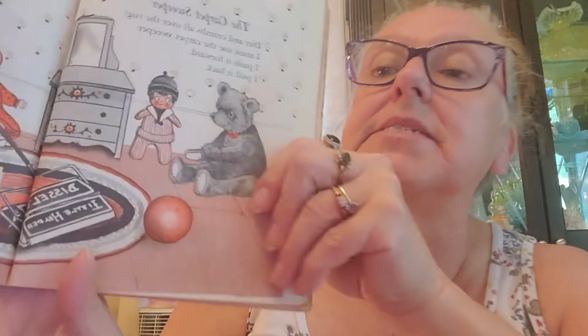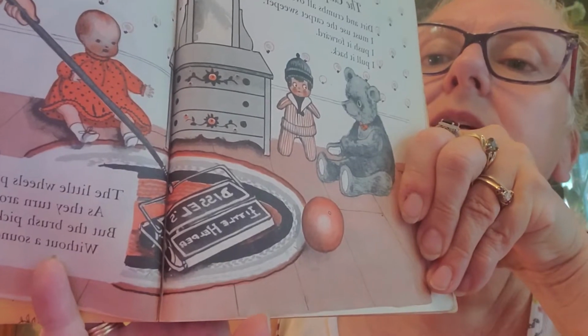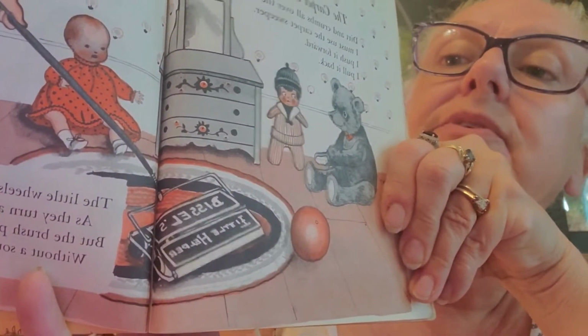The carpet sweeper. Oh my goodness, look at the little Bissell. It says Bissell Little Helper. The Bissell Little Helper. The carpet sweeper.